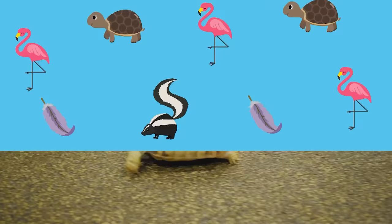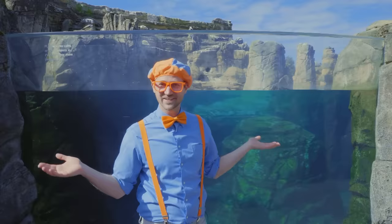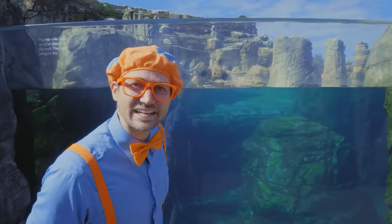Whoa! Hello, penguin. Hey, did you see that? That was a cute penguin. Hasn't this been so much fun at Woodland Park Zoo in Seattle, Washington today? I had a lot of fun seeing all these great animals. Hey, what's your favorite animal? Whoa, what a great animal!